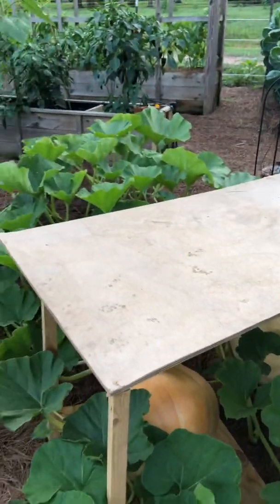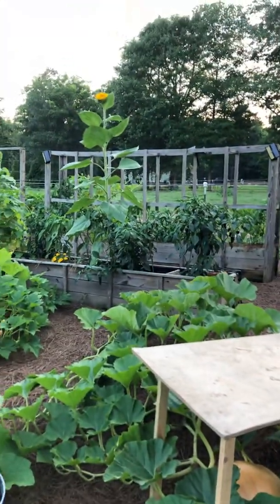But this is Greg's little shade table so they don't get sunburned. God forbid they get sunburned. Wouldn't want that to happen.